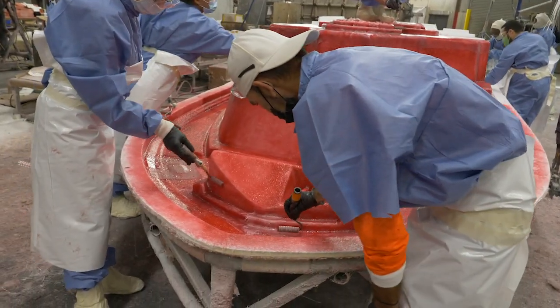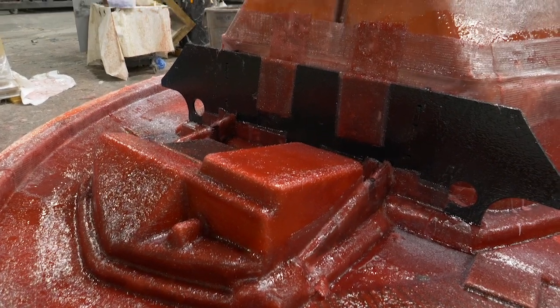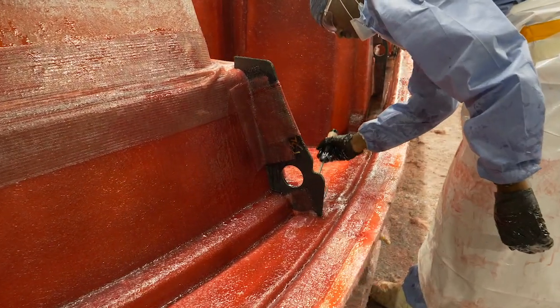Once the skin coat is cured, then they add the structural laminate and the bulkheads, in this case here for the back of the anchor locker, and the sacrificial bulkheads for lifting the part from the mold.